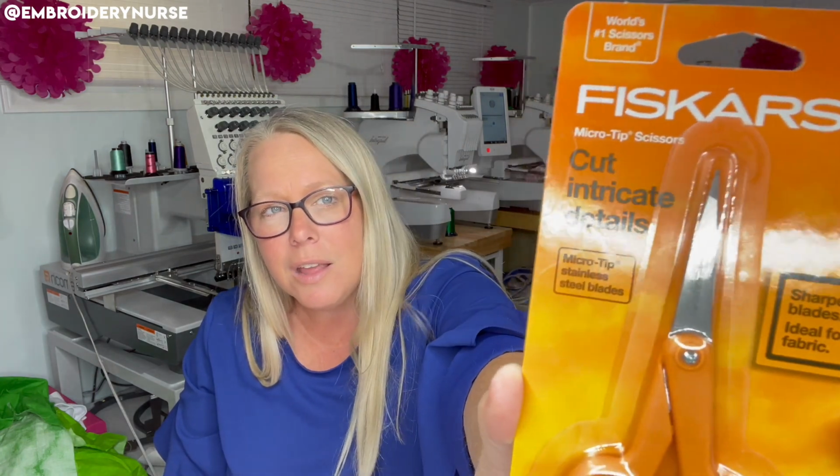One reason I love these, first of all, they're very sharp. So they do a really good job getting into small areas. They've got really sharp blades. They're made right here. It says ideal for fabric. They have a lifetime warranty, which I didn't realize till I even looked at it. But it even specifically says right there, cut intricate details. And that's what you're doing with applique work.